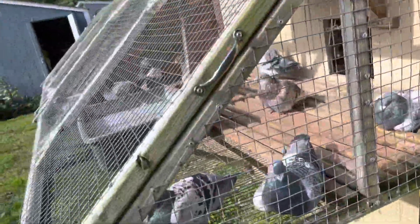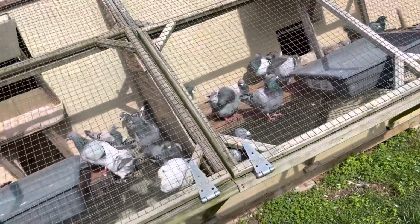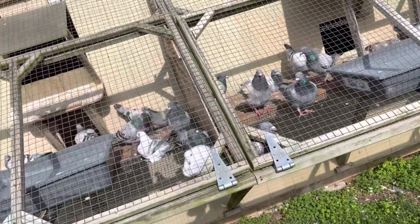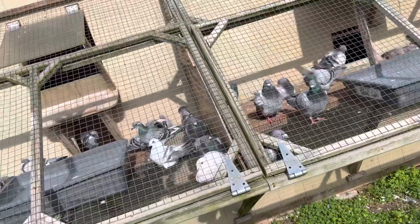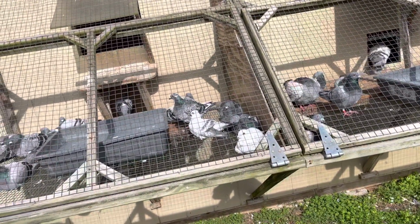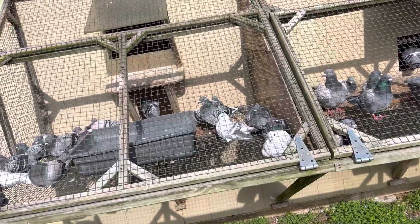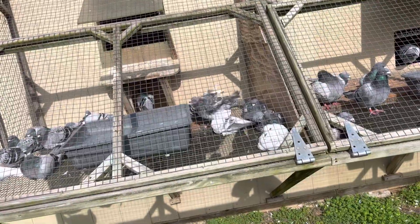So most of my old birds here have been up to 500-mile races. So I'm gonna breed all the birds next year. I got like 14 pairs, I guess I'll get there. So I'm gonna have to pick out my breeders. I'm gonna pair out the ones I want. The rest of them can do whatever.